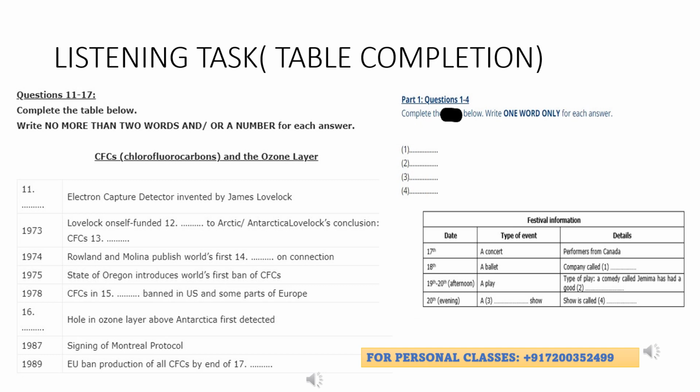the Earth's atmosphere. In 1973, Lovelock, on a research trip which he'd funded himself, measured the amount of CFCs in the atmosphere in the Arctic and in Antarctica, but unfortunately came to the wrong conclusion that CFCs are not harmful to the environment. Following on from this work, though, in 1974, Sherry Rowland and Mario Molina published the very first scientific paper on the connection between CFCs and ozone depletion.